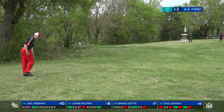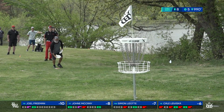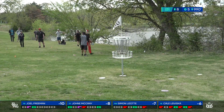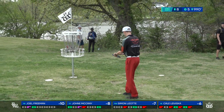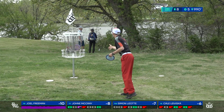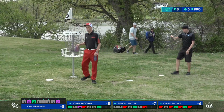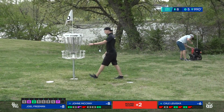And, barring the double bogey in hole 2 for Joel, all those pars, he's actually doing quite well. Wow. Oh, man. Really nice effort from Johnny. Unfortunately, that'll be another stroke for him, and Joel getting that nice, easy 7. Bogey for Simon.